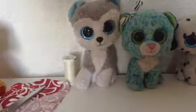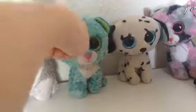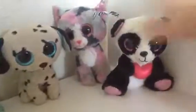Slush, I got her at Toys R Us. I got her at What's New, where I live. And I got her something like Toys R Us, I think. I got her for Easter. She's more of a Halloween one, but whatever. I got this one for Christmas.